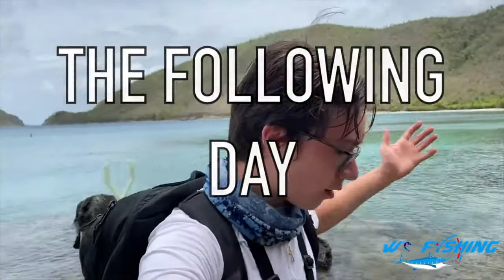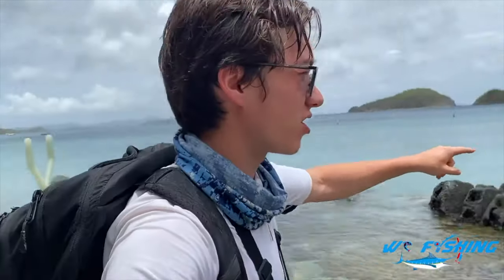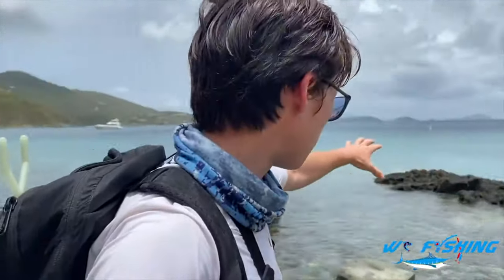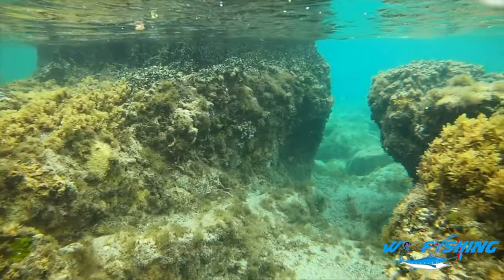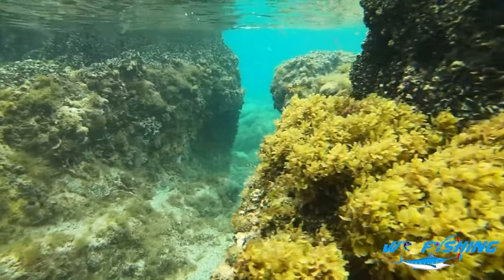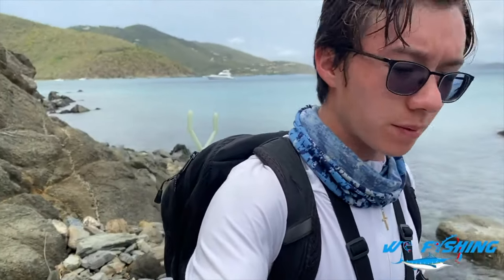All right, guys, well, we made it. We're here at Francis Bay. I'm in the rocky area over here, obviously, because I can't fish in the swimming area over there. So I'm gonna fish along these rocks. Water looks amazing, guys. This is beautiful. Let's see what we can catch. I'm pretty excited. Hopefully we'll catch a barracuda, any other larger fish, predatory fish in the area. I got a couple rigs, so I'm gonna show you guys everything I tied on in just a second.